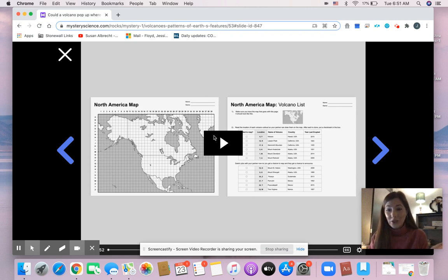Well, usually we do this activity in class, but for time purposes, we are going to skip ahead, okay? So we do have the list of all of the volcanoes. I am going to skip this and we are going to look at how those volcanoes are plotted on the map after the activity.